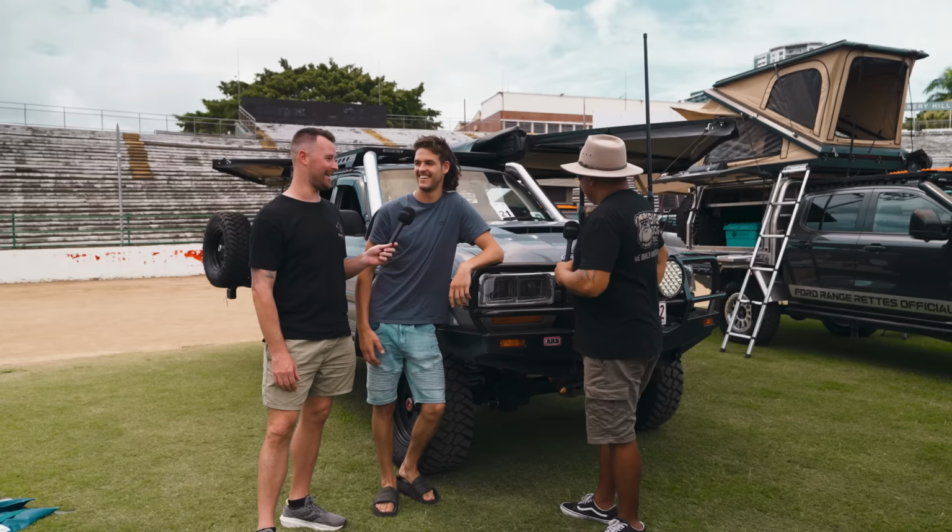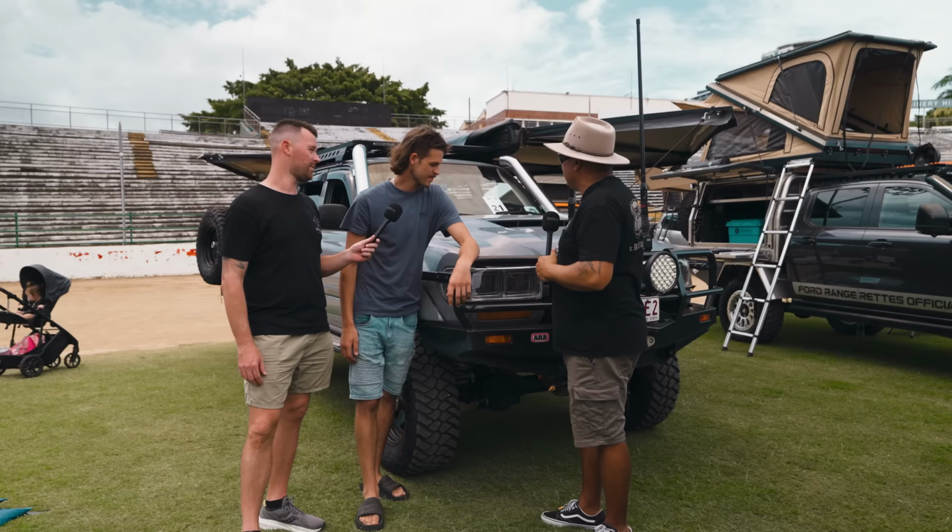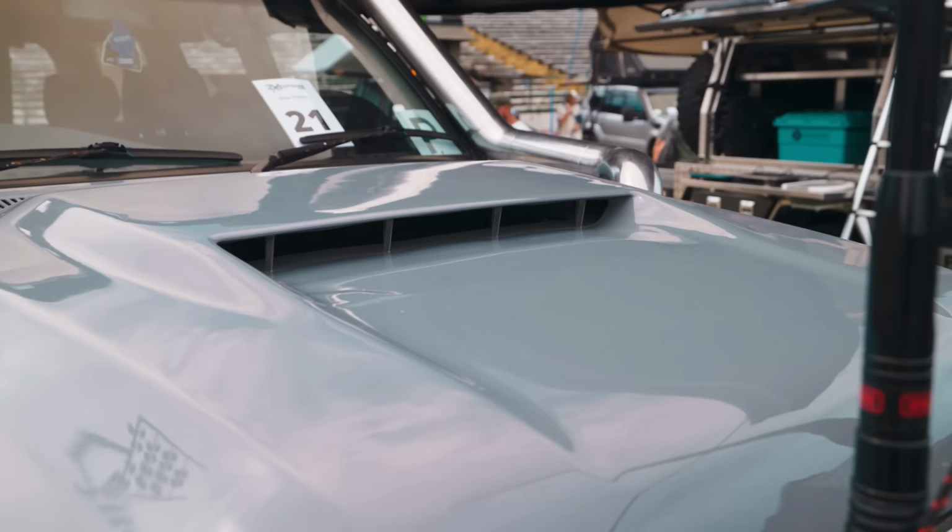I'm honestly not taking the piss. I'm just jealous. Look at this. You've got twin snorkels on an 80. What's one of your most favourite mods you've done? Got to be the bonnet. That was fabricated by myself. I taught myself how to do it. Good stuff, that's awesome. A lot of work, but worth it.